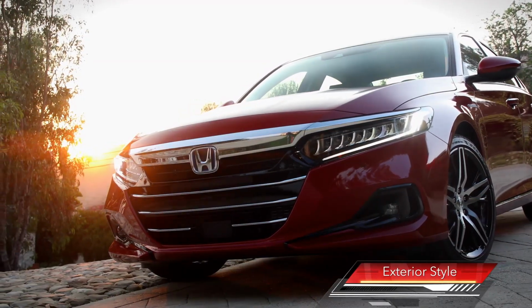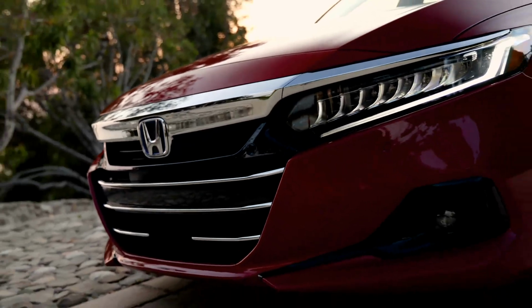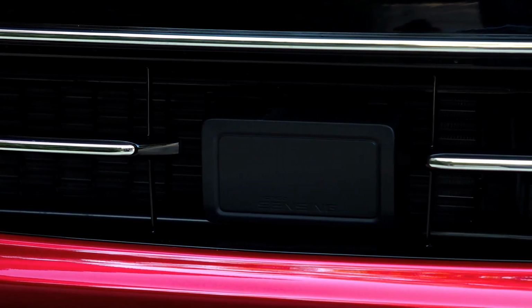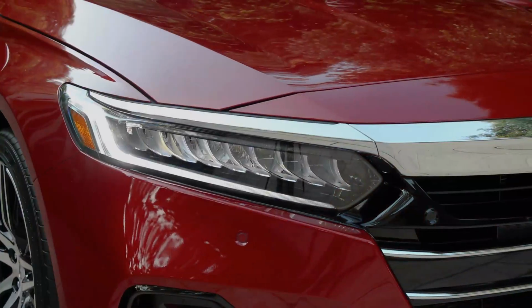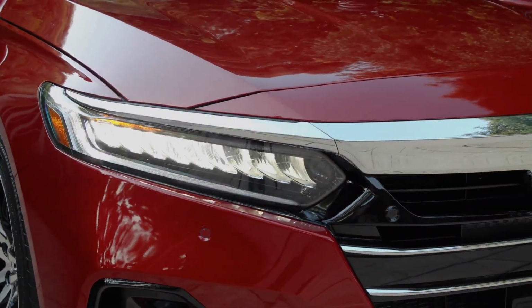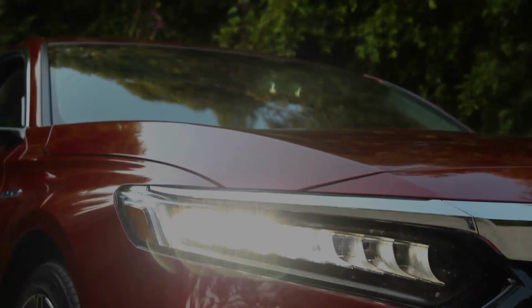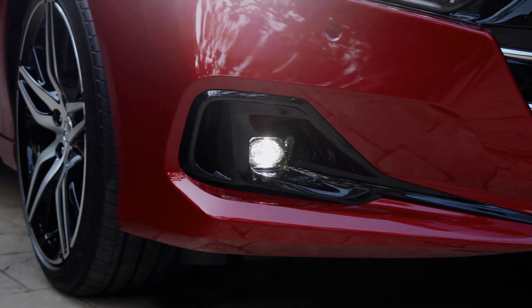The grille's been widened and it gets new chrome accents. Also the front radar sensor, which is of course part of the standard Honda Sensing safety and driver assistive system, is more effectively integrated as well. And the new grille also blends better with the headlights, which are improved with longer throw on low beam and further and wider reach on high beam. Also the lower fascia and the fog light surrounds have been updated.